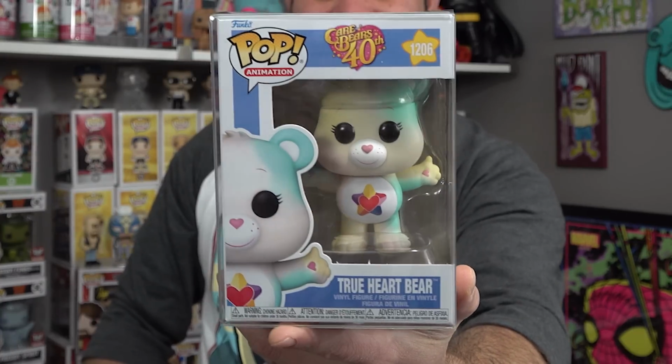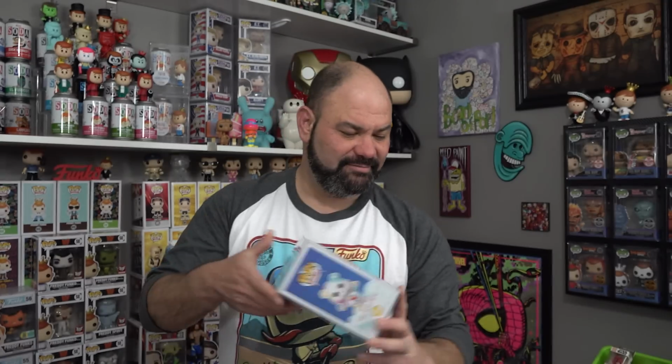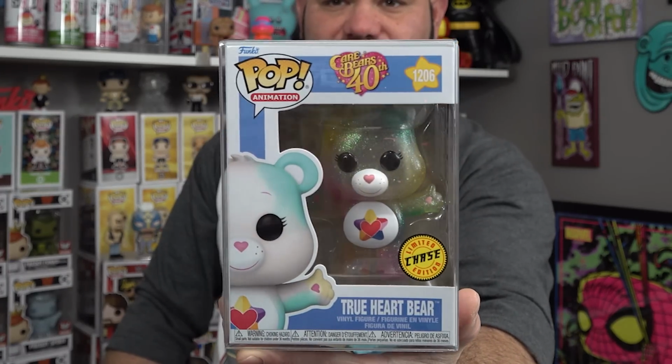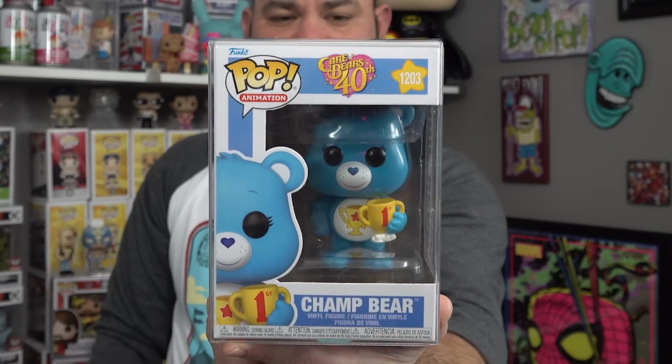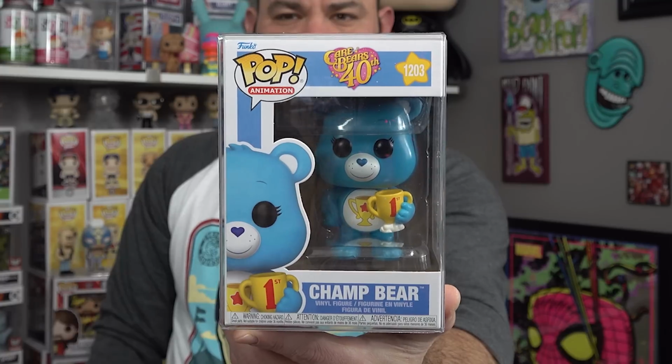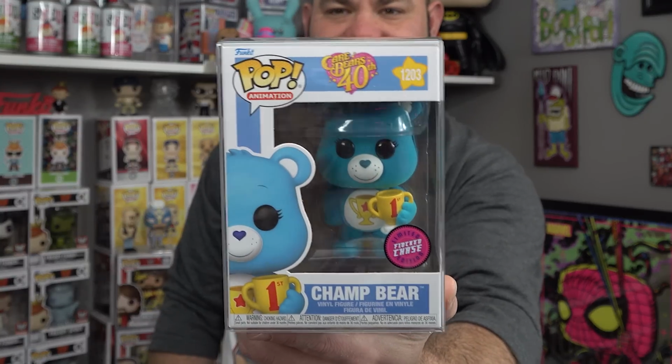All right, the next one we got is the True Heart Bear. Very cool once again. And the True Heart Bear is a regular chase sticker, and it's clear and glittery. Very cool. All right, and the next one is the Champ Bear. He's first. It's a very cool one, and I like this one. It's blue. I like that color blue. I like the Wish Bear too. It's pretty cool. And we have the Champ Bear Flocked Chase.